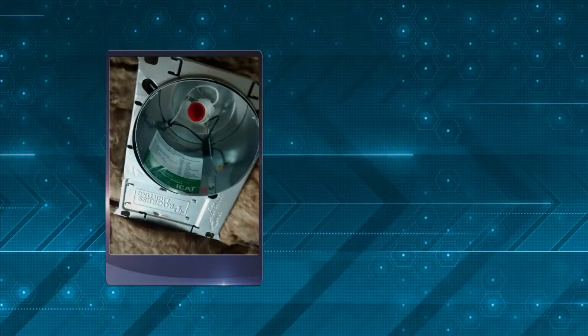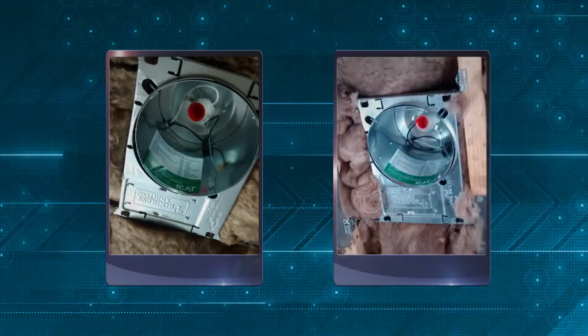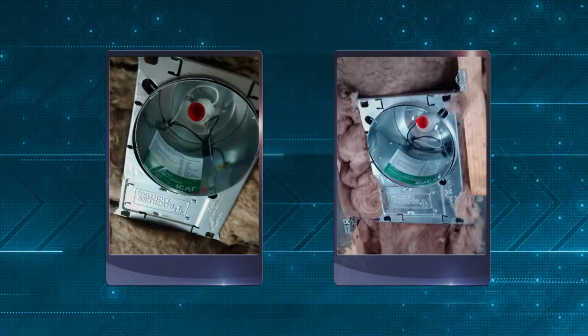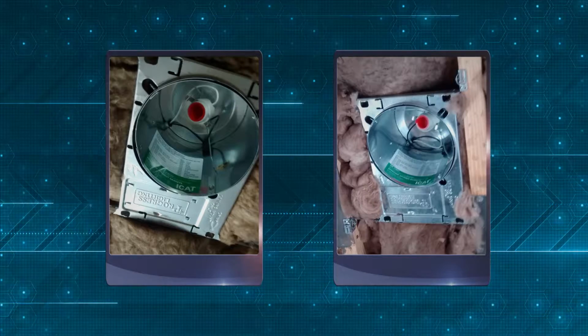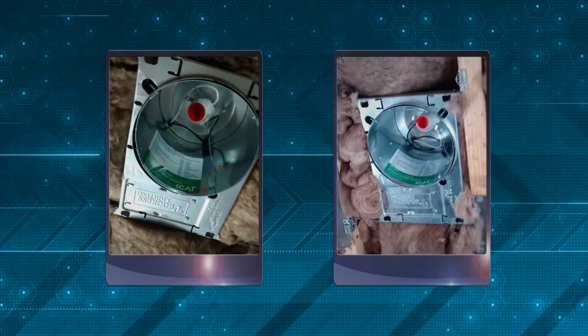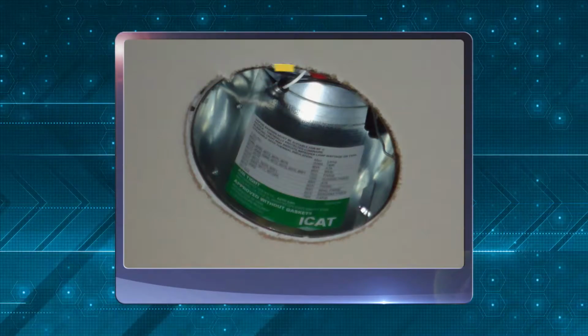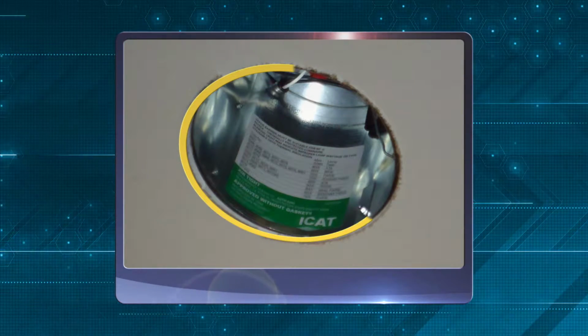Recessed lighting located in the thermal envelope must be ICAT rated, which stands for Insulation Contact Airtight. This means the fixture can touch the attic insulation, and the cans themselves are airtight. They must be sealed to the drywall using a factory-applied gasket or caulk.